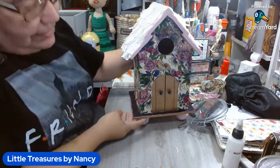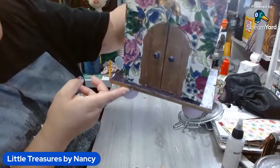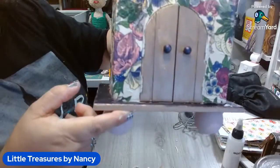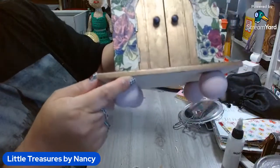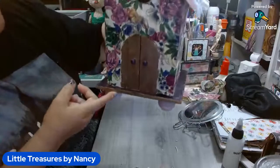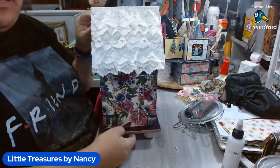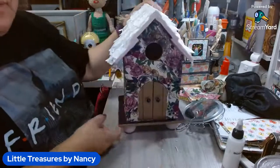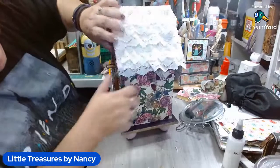So here we go. You see the purple? It does look good with the dark. It's good, yeah. And I did the purple on the door handles too. I like it. I got the copper on the edge, the little pink on the bottom, so it matches the pink on top. Cute. And then you got the lace on the side. I think it came out cute. I do too. I really do.